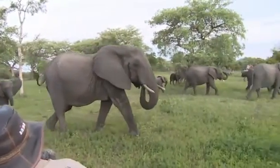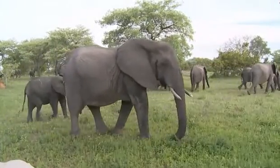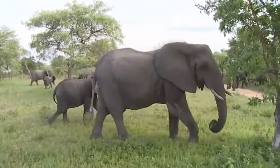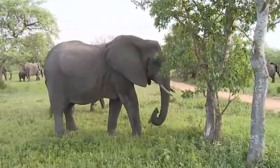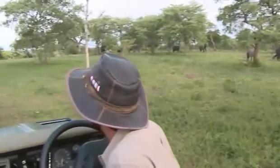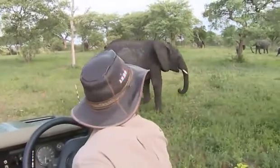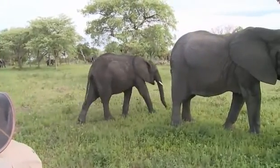And judging by the youngster that's following her, it looks like the right age gap of 3 to 4 years between giving birth before her next birth. So hopefully a new addition to this herd will be out shortly. Fantastic.